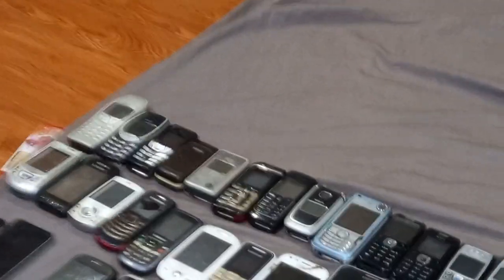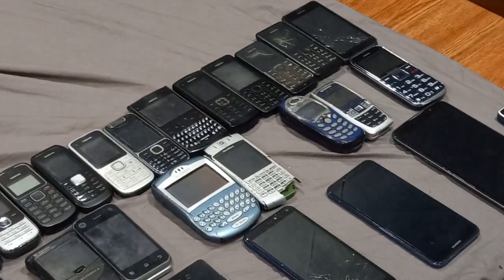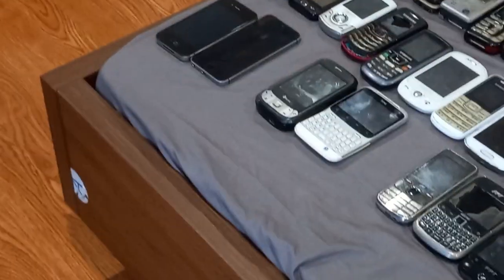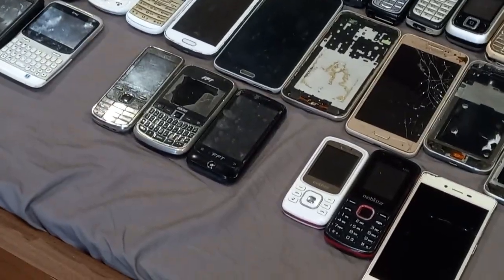I have lots of Nokia. Yeah, many of the Nokias. On the second row, I have Samsung, LG, Motorola, BlackBerry, Siemens, and a mass cell phone, two iPhones, two HTC, APT, Movistar.